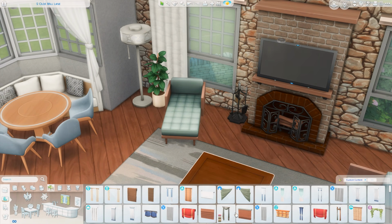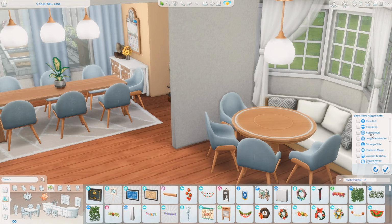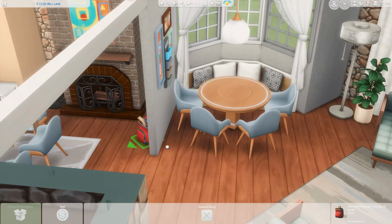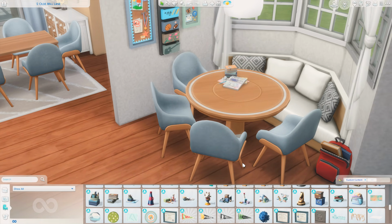Luckily, with the modular pieces, you can really customize how you want them all to be laid out. And then over in this space, I was thinking this would be a good spot for the kids to sit down and get help with homework and stuff like that. So that's kind of how I set this up.